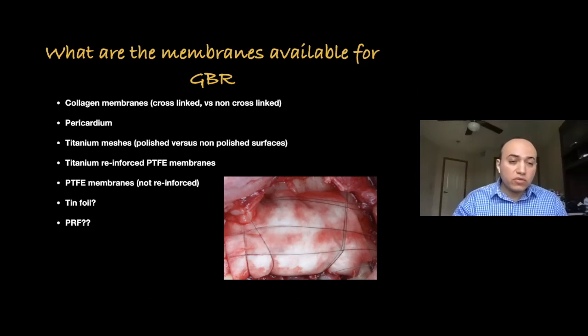Then PRF, can it really be used as a membrane? I use a lot of PRF with much improvement in tissue healing, but it cannot really be used as a membrane because it only stays for a few days. So it can be an adjunct to some of the other membranes, but it cannot be used solely as a membrane for GBR.